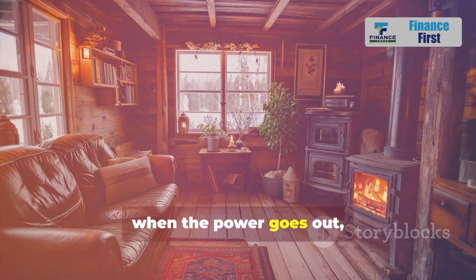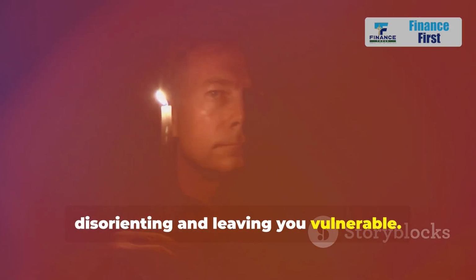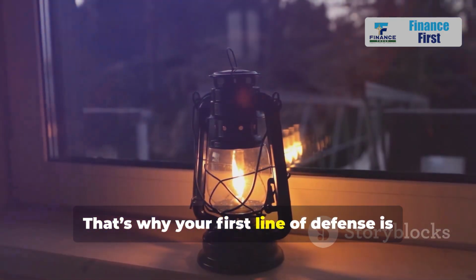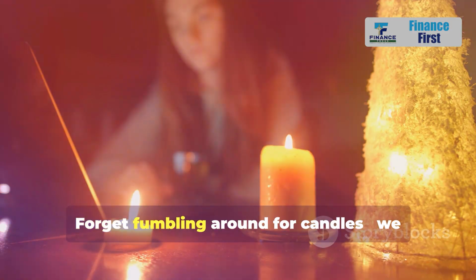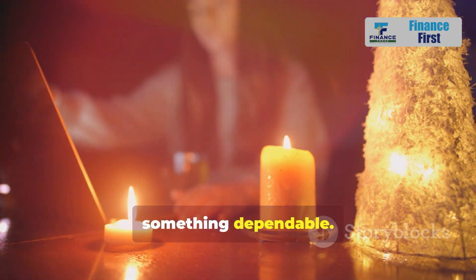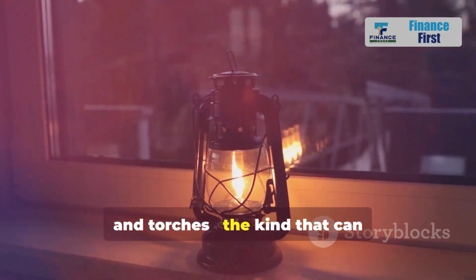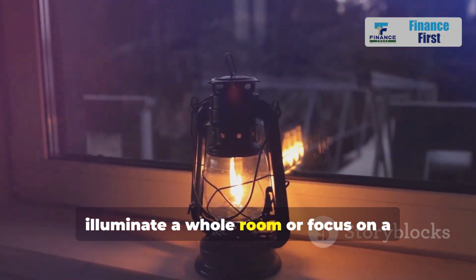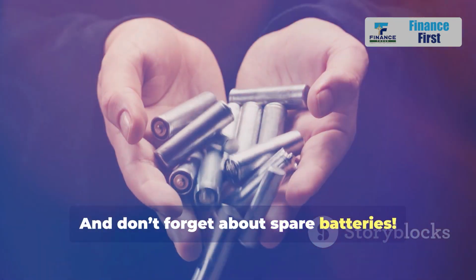Remember, when the power goes out, darkness becomes your biggest enemy, disorienting and leaving you vulnerable. That's why your first line of defense is reliable emergency lighting. Forget fumbling around for candles. We need something robust, something dependable. I'm talking about rechargeable lanterns, headlamps and torches, the kind that can illuminate a whole room or focus on a specific task. And don't forget about spare batteries.